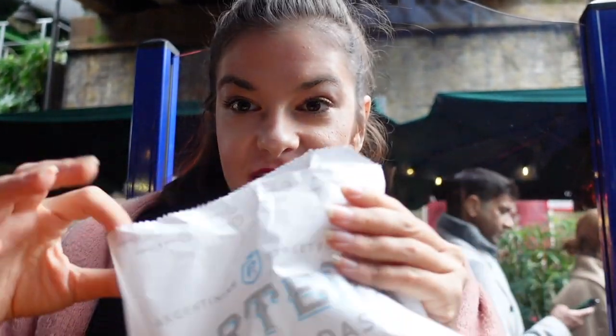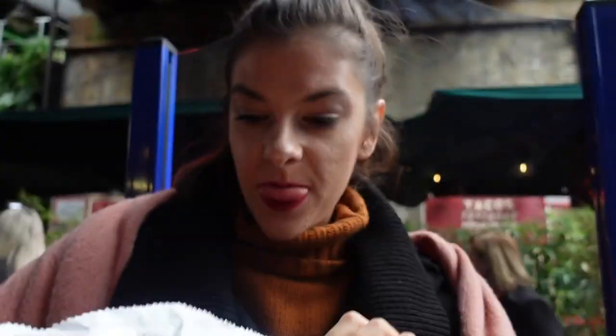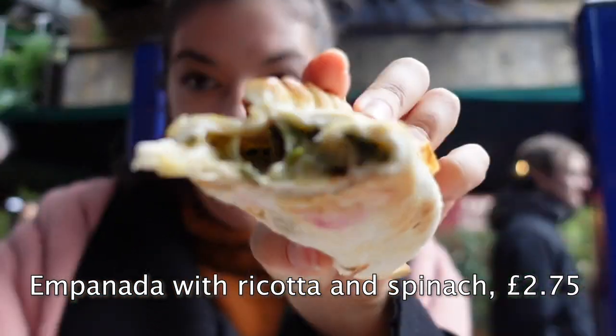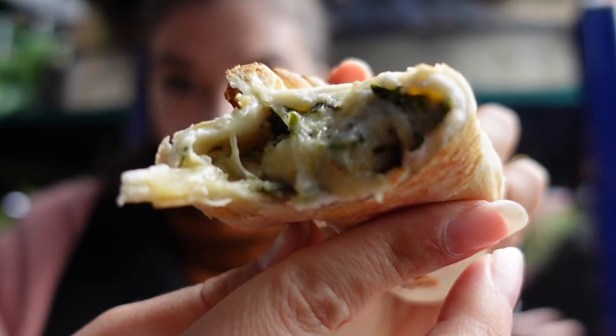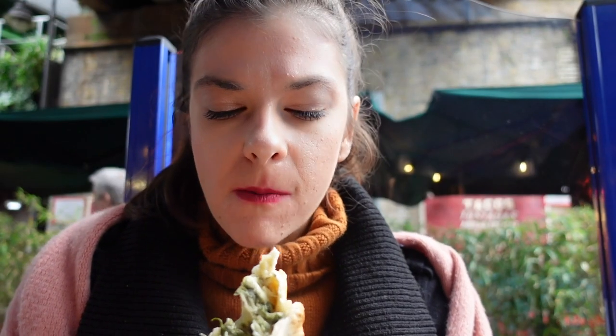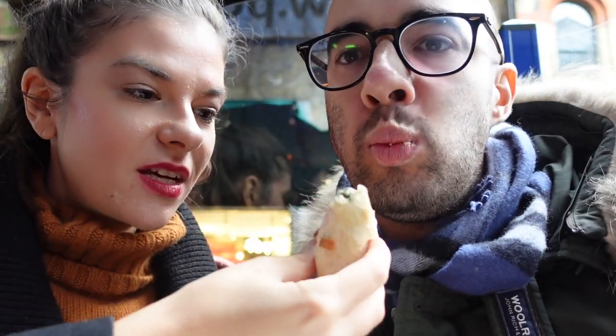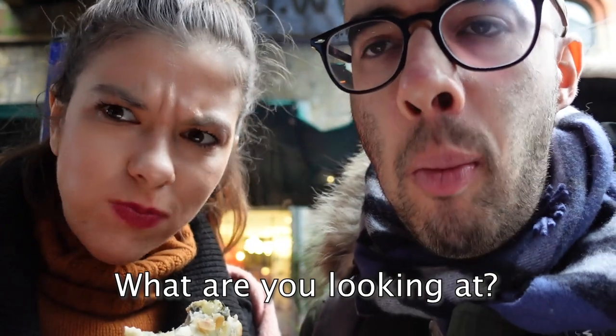Our next stop is this place. Cortenia! And we got an empanada. So good, full of filling, and also the dough is really fresh. I totally love it. This one was 2.75. Have a bite. This one is spinach and ricotta. I don't really think it's ricotta, it's other type of cheese, but it's quite good. What do you think? A lot of onions, but I think it's a nice taste. And I love the dough.